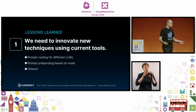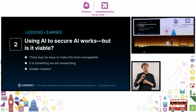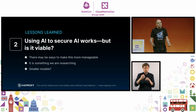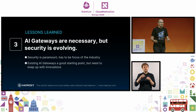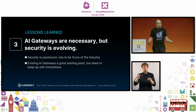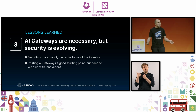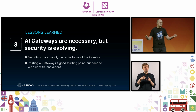So I think there are a few lessons learned. One, we need to innovate new techniques using the tools we have, and we have a few tools. Two, using the AI itself to secure AI in the load balancer works, but it's still out there if it's viable. It's something that we are researching. We might need to research smaller models that can run on a load balancer and run much quicker. And three, I think that AI gateways are necessary, but the security is evolving. In the end, as I said, I think we're in the 2003 of OWASP top 10 right now in AI security. Everybody's trying something, but we don't know what's going to work a few years from now, because it's really hard to keep up.